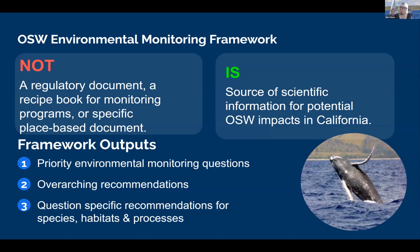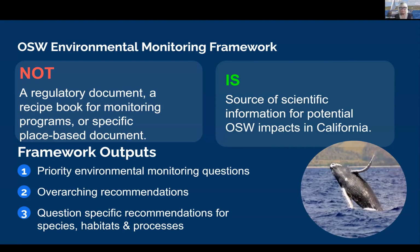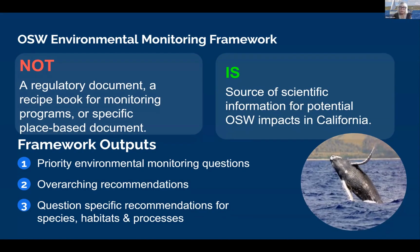And then we actually dive into question-specific recommendations for priority species, priority habitats, and priority ecological processes, such as upwelling, right? You could imagine that's something we're all concerned about. So if we go to the next slide.